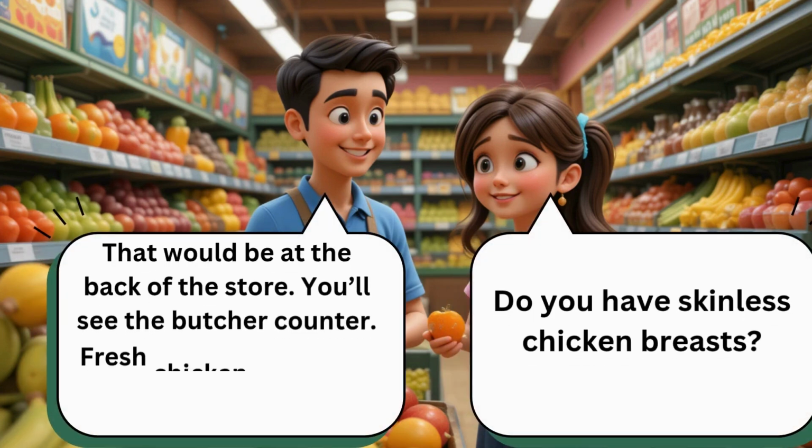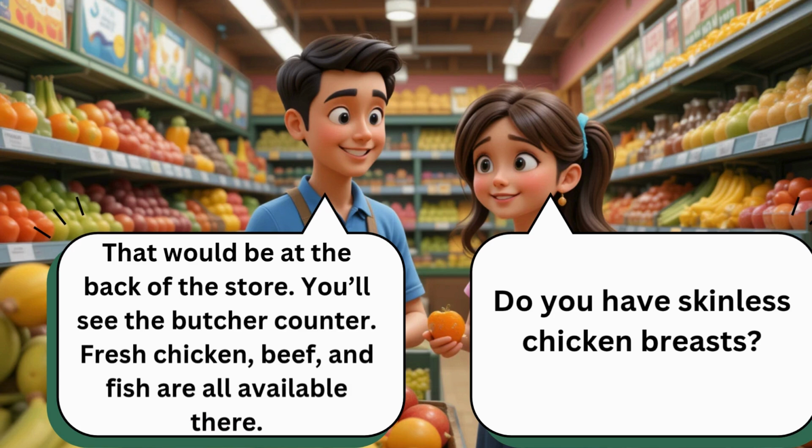That would be at the back of the store. You'll see the butcher counter. Fresh chicken, beef, and fish are all available there. Do you have skinless chicken breasts?